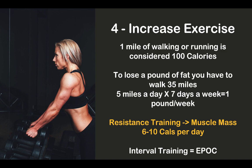A pound of muscle burns 6 to 10 calories per day. If you got an extra 10 pounds of muscle, you're looking at 60 to 100 calories per day. That's not nothing. It's small, but it's not nothing. Over the course of a longer period of time, that's going to affect how lean your body gets as well.